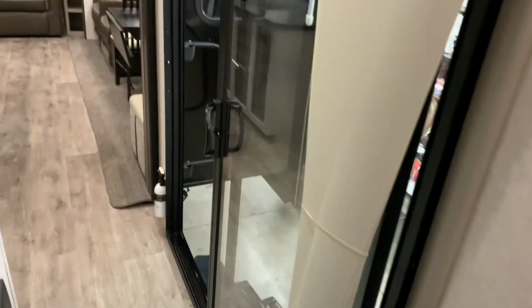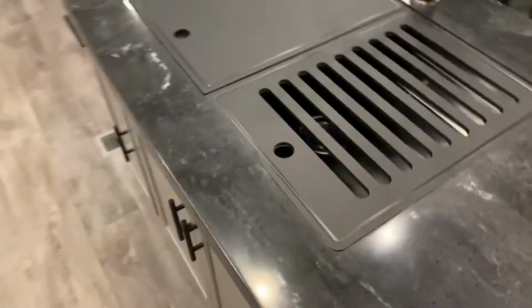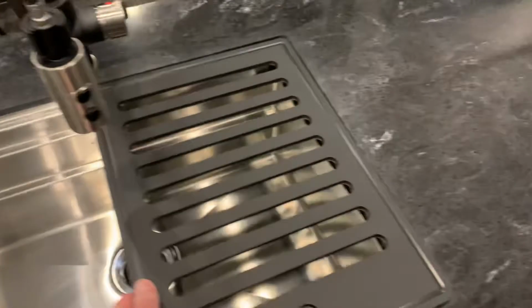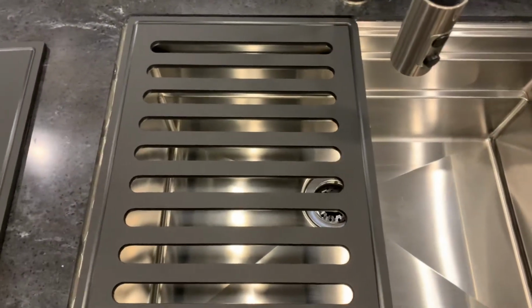The large sliding doors, also another great feature in the destination travel trailer. Island, so plenty of room to store your food while cooking. Deep single bay farmhouse sink with drying rack is also included.